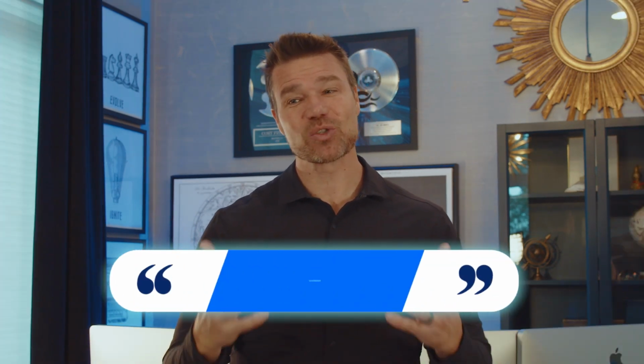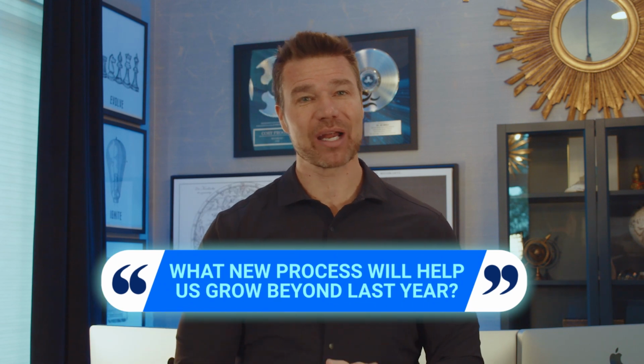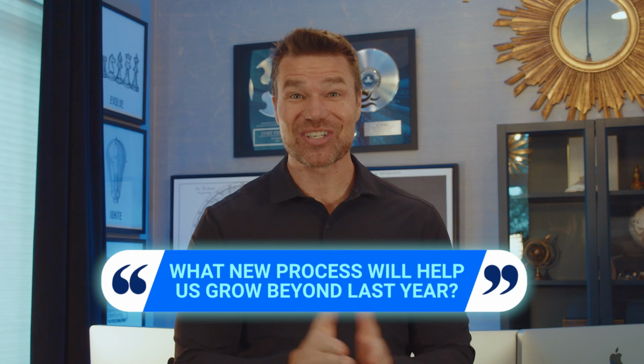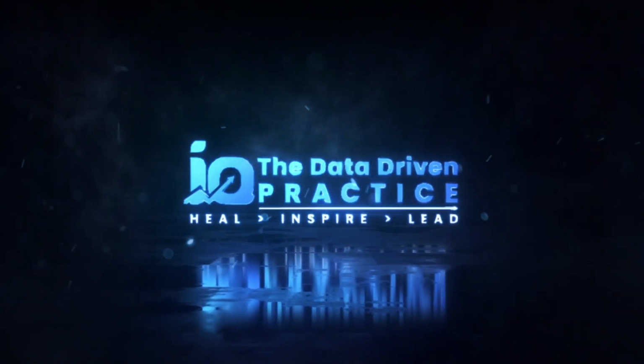And then the second thing is, what process are we going to put into the practice that's different than the process that we've been using to get to this year's revenue goals. That process is important because it is what drives outcome, and the processes have to be measured by data. That's why this is the data-driven practice, and we are building data-driven teams.